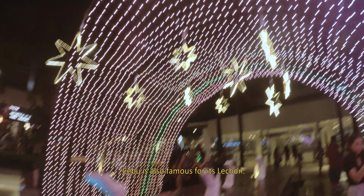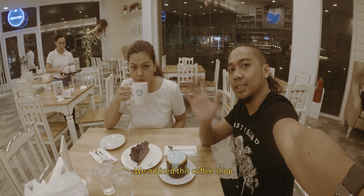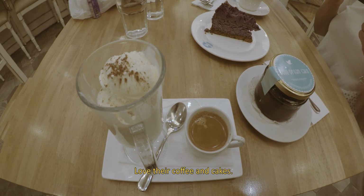Cebu is also famous for its lechon, so we went out and looked for one. Continued our food exploration and ended in IT Park. We noticed this coffee shop named 10 Dove Street. Love their coffee and cakes.